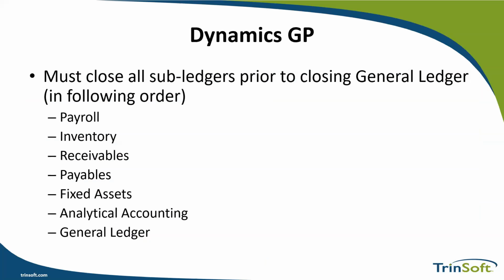From there, we can begin to close the year, and it's important to note the order of closing the various modules is important. Microsoft recommends that the order that's outlined here from top to bottom is the proper order to close these various modules. Again, if you don't use a specific module or one of these areas in GP, you don't have to close it. You can just skip that and go to the next area. So first up, we would recommend you close payroll. Obviously, it's its own module. It's independent of these other areas, but it always needs to be done at the end of the calendar year.